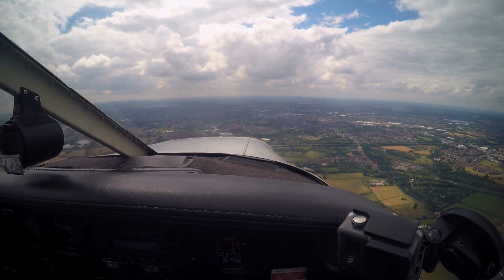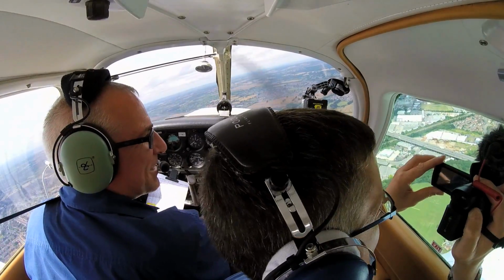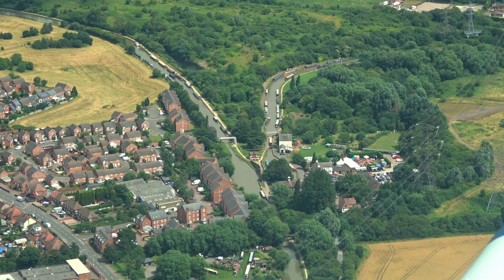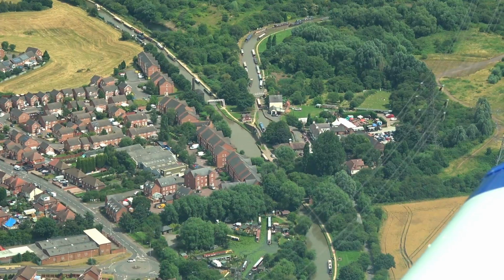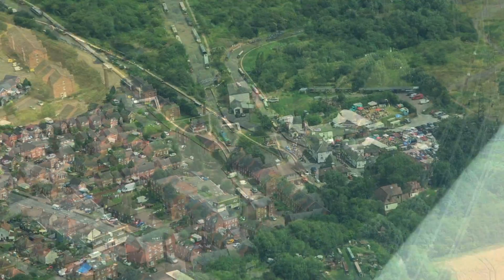Oh, now let's... Oh, there it is. Yes, you see the two canals. Right, let's see if I can get that. Yes, you can see the little arch bridge just going under the wing there. And underneath us here, that's the Coventry Canal going north.